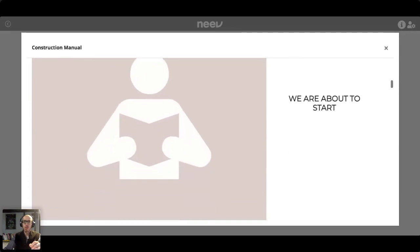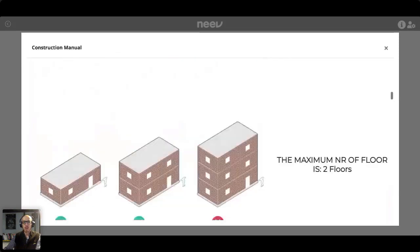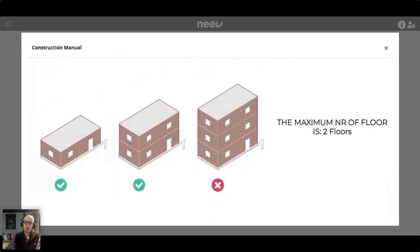This is not a manual where you need to go through cases to understand if the beam needs to be this high because I'm within a 3 or 6 meter span, or how many partitions I need to have. This is a manual that tells you just what you need to know. So in this case, the first piece of information is that you should not build 3 floors, because for this construction type, only 2 floors can be built.